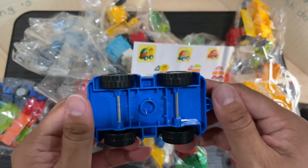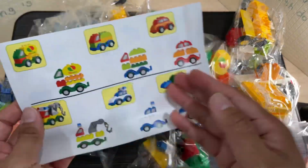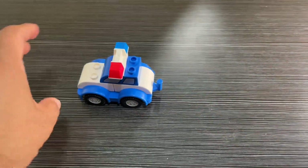So pretty much it's very nice, high quality plastic toys, nice for the kids for learning and joining with the bricks. They are totally 12, as I said, vehicles, and a nice thing, and it works very fine too with the kids to play.